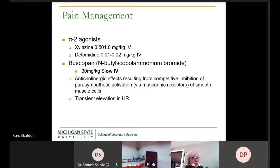Obviously, non-steroidals, Banamine (flunixin meglumine), is probably the best drug for GI pain. The problem with that drug is you do have to be concerned about using it in an animal that's dehydrated or hypovolemic, because it is toxic to the kidneys. And so you need to be careful in the frequency. It should be a maximum of twice a day and should only be ideally used in a hydrated animal.